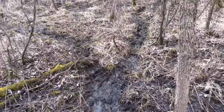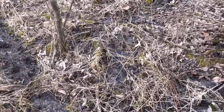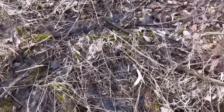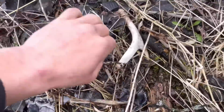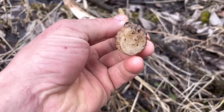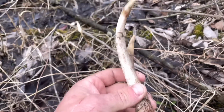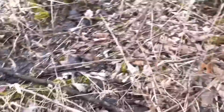Just walking this trail right here, and then boom, right here, a little one. This looks like this could be the first fresh one. Better be. Yeah, that's fresh, I think. Probably an early dropper, but I just checked a camera I have back there in the swamp a little bit.